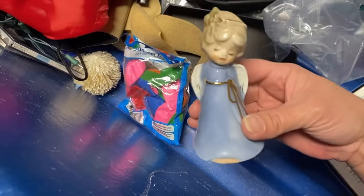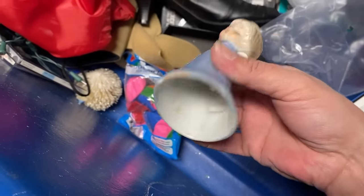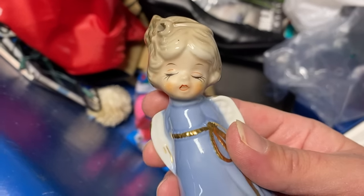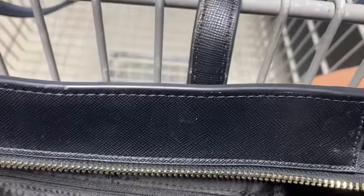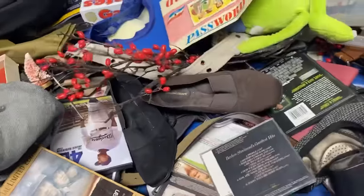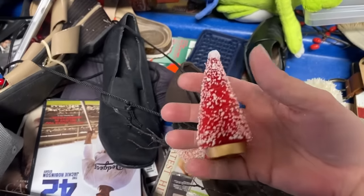Look at this cute little angel baby that I just found laying in the hard goods. She's a bell. I normally don't pick up bells, but she is so sweet and I don't want her to get broken. Look at her face. So I'm gonna rescue her and take her home. My mom likes angels, so. Can go in a Christmas grab bag.